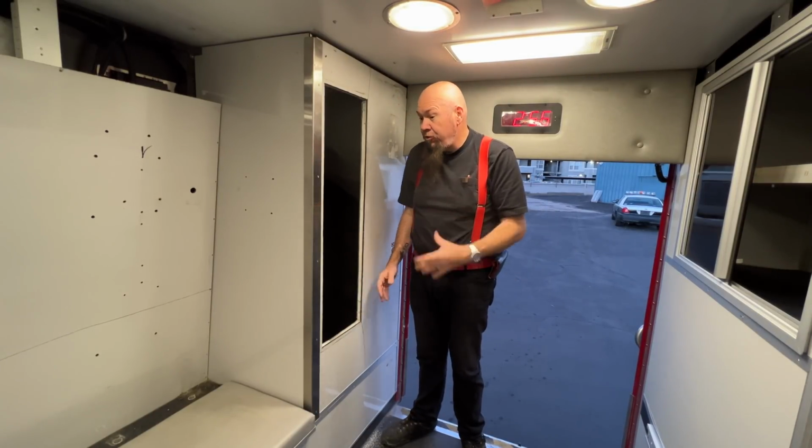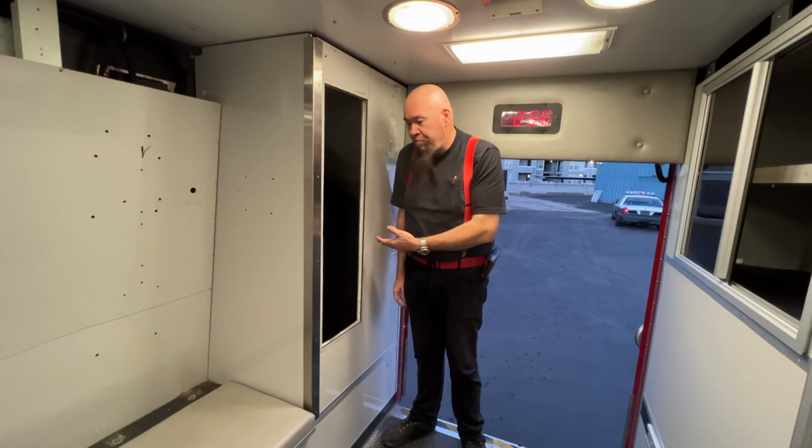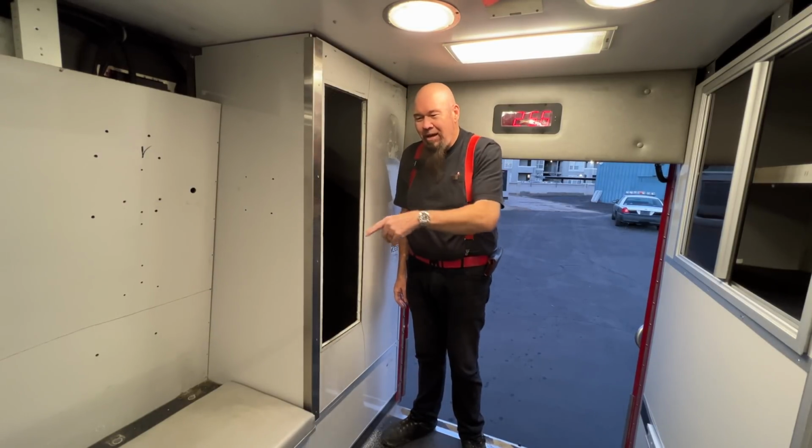And you'd be able to have a kind of hidden bathroom. And anything I can do to kind of keep it separate from me and where I'm sleeping. I don't want to smell poo while I'm sleeping.